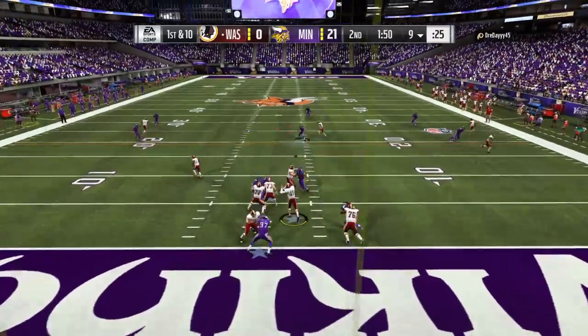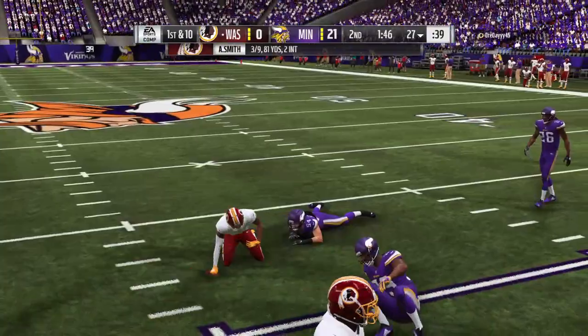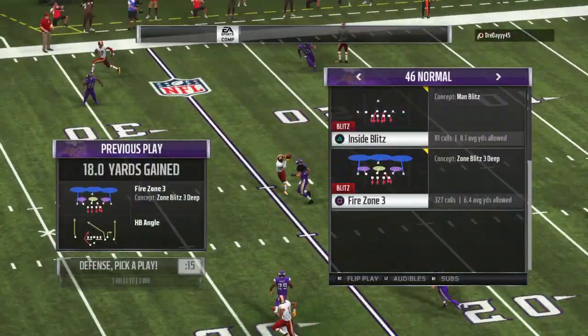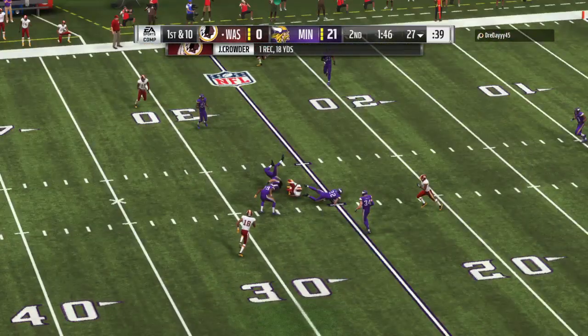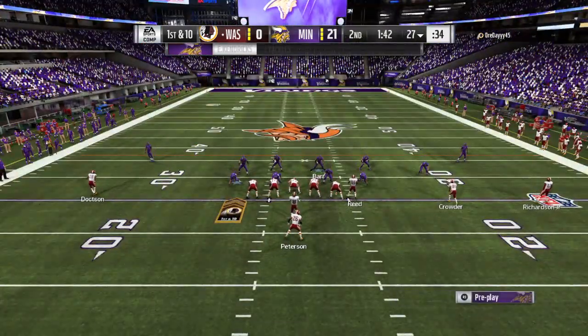Following the fumble recovery, Smith. It's brought in by Jamison Crowder. Wow, nice catch. He's taken down, but not before he gets this across the 25-yard line. This drive starting off on the right foot, 18 yards.